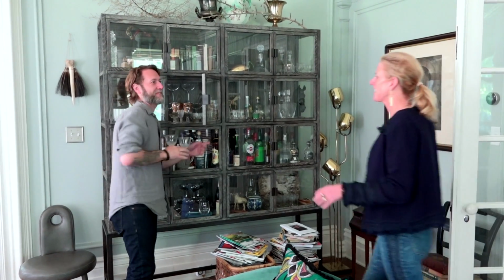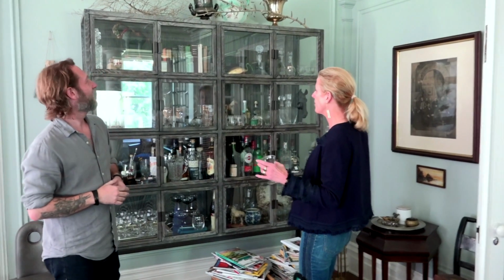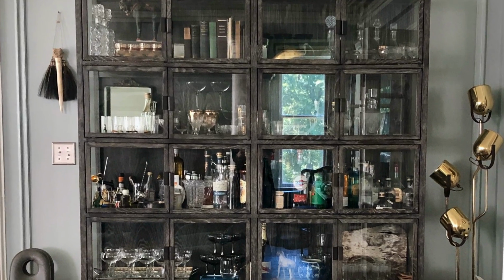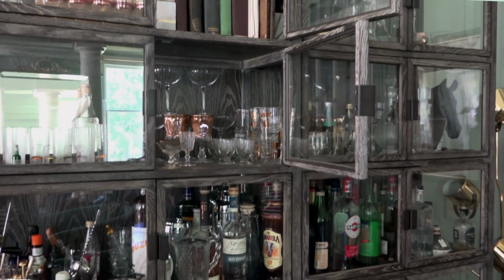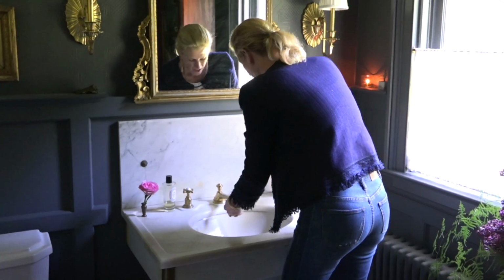Susan said to get glasses. Oh, thank you. I love this bar. I mean, I wouldn't even call it a bar. I don't even know what to call it. It's like a cabinet of curiosities for alcohol preparation. It was really important for us, me personally, to have a big bar. We're always entertaining, always running out of glasses. I wanted to be able to make a drink for somebody and also have them be able to look through and be curious about what was here.